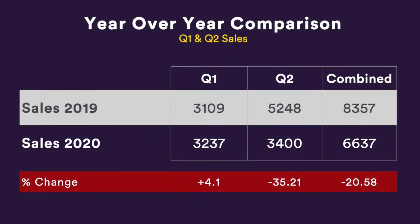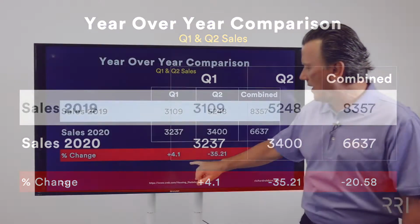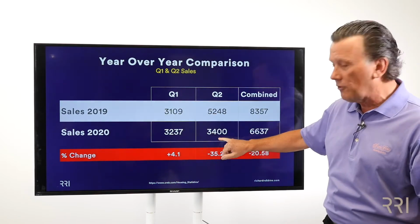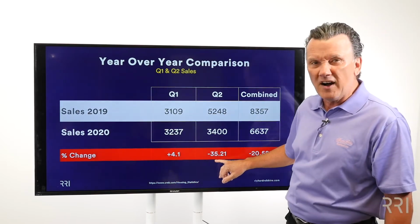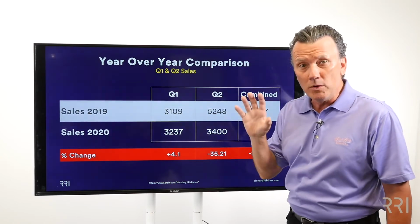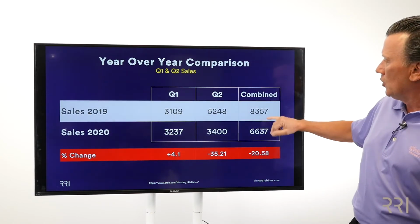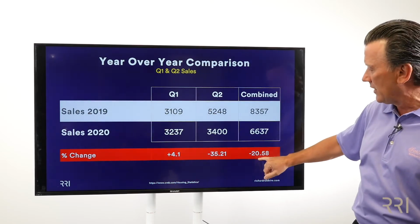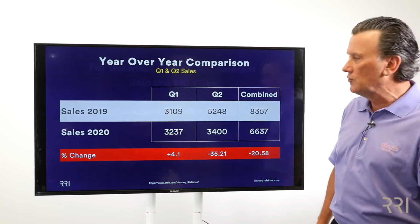Okay, let's look at the first quarter of last year, the second quarter of last year, and then what happened in the first half. Quarter one, 2019, 3,109 sales. We did 3,237. So we started out very strong in the first quarter, up by 4.1%. But then COVID, right? We did 5,248 last year in the second quarter, and only 3,400 this year. We were down by 35% in the second quarter. But as you know, we picked up substantially in June. If we look at the combined first half, we did 8,357 and 6,637. We're down by about 20% in terms of sales.